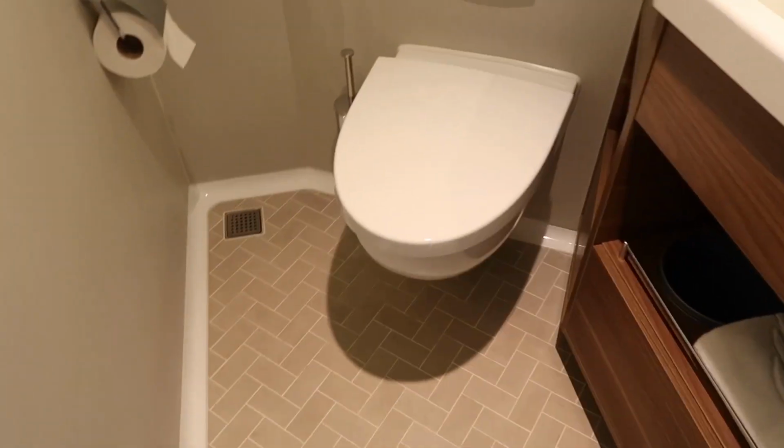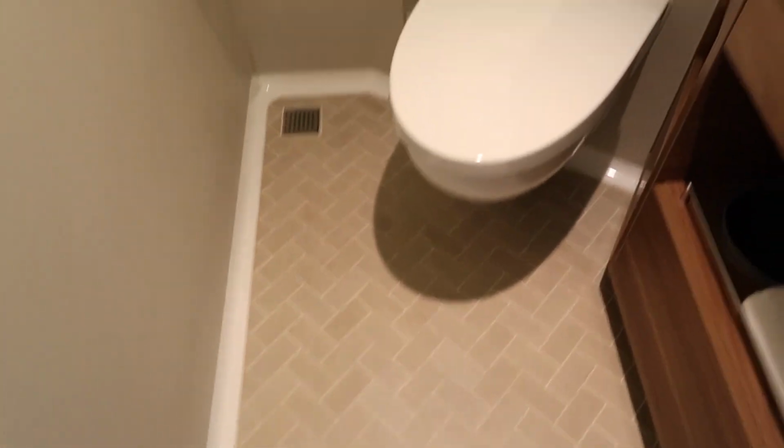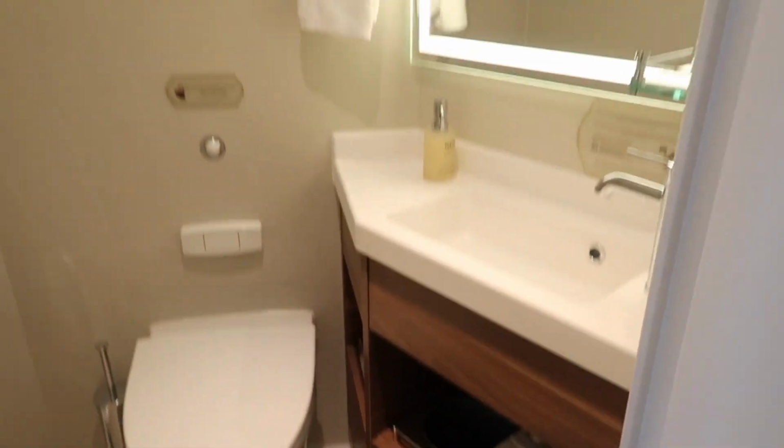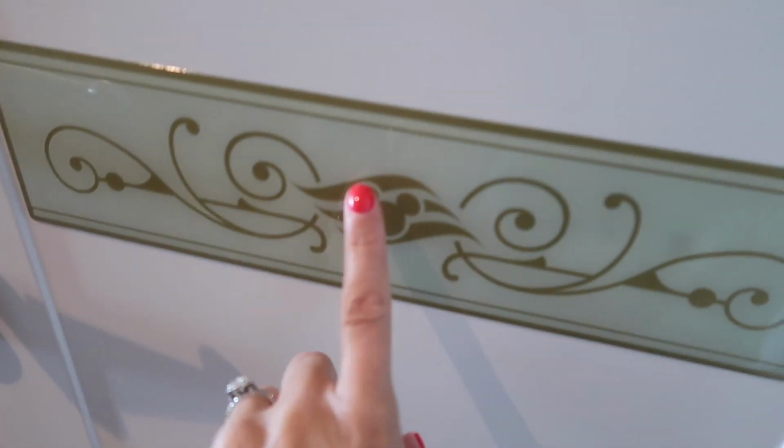And then this one is going to be water closet, toilet, and another area to get ready. So good to maximize time and space if you have multiple people getting ready or needing the restroom. All the hidden Mickeys and details.